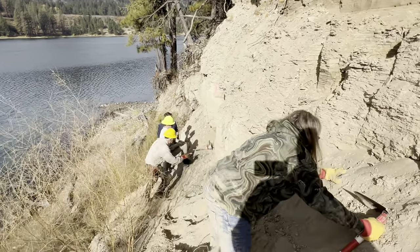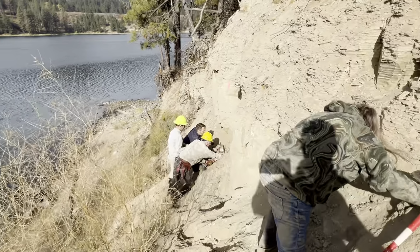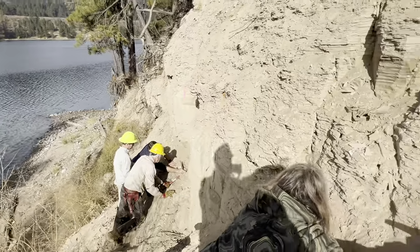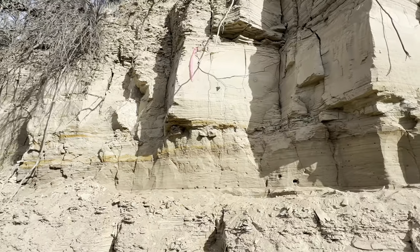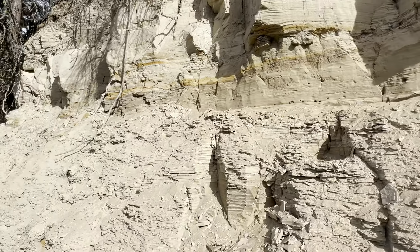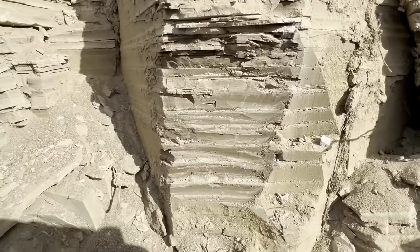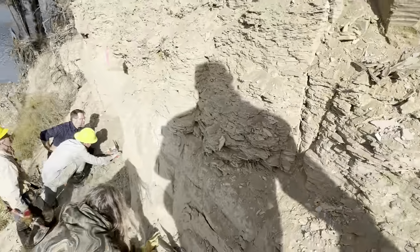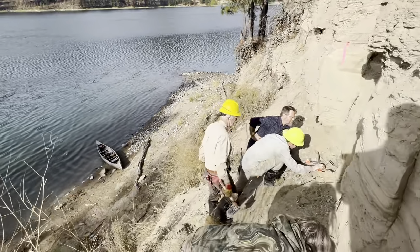So then what do you do with this part here? Which part? This little interbed within that, and the light that's inside of the dark there. I found them really hard to count, because here you have a little stringer of light in dark. Yeah. But that would be 1, 2, 3, 4. Yeah.